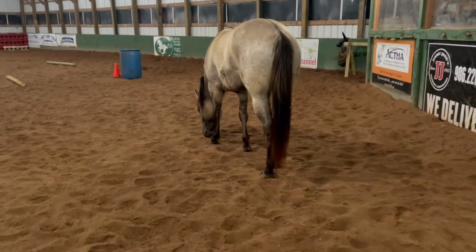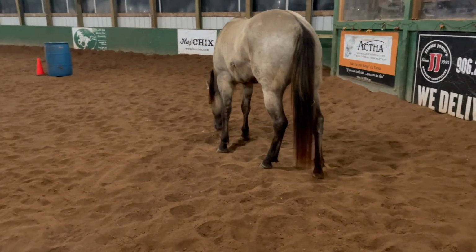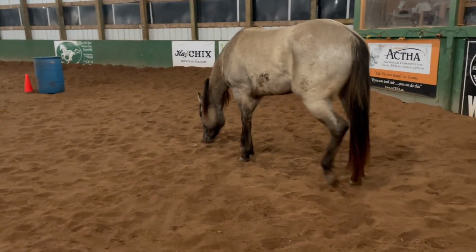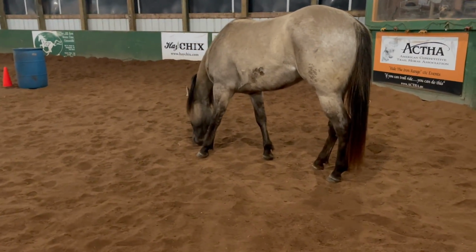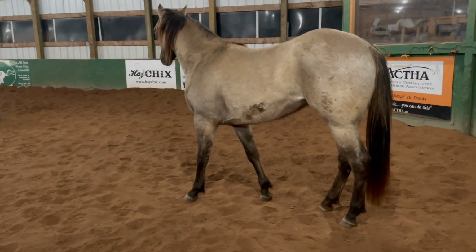She's got a little fuzzball, a little tuft of hair that she's sniffing around. See, that kind of stuff I love about horses. So they're not all like that. But see, she's blowing on that little tuft of hair. And as it blows, she follows it. Is she just the cutest or what?